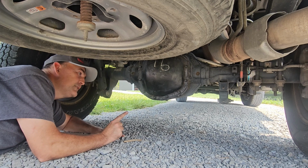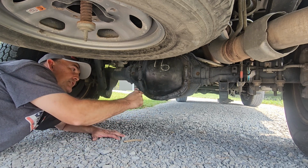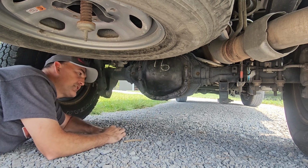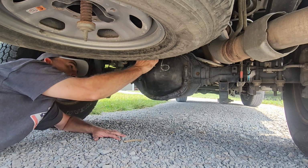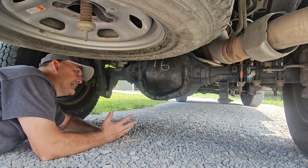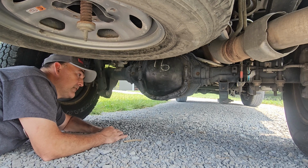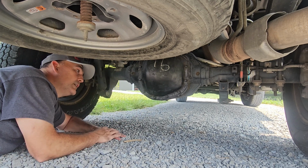One thing that's a little different about this, but it's not a big deal, is that these Sterling axles have a steel ring. Instead of just having the inspection cover alone, it's got the inspection cover, and then it's got a steel ring that goes around here. I don't know exactly what the purpose of that is, but like I said, just something to watch out for. It's not a big deal. 13mm bolts, an electric ratchet will run those out real quick.